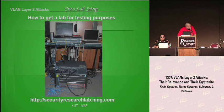So on this slide right here is a portion of our little lab. Over here, these are two 3600 Cisco routers. We have two 2900 Catalyst switches, and this big one down here is the 4006 Catalyst switch. A lot of this equipment we got, astonishingly, from dumpster diving, and also some loaners that we got from different companies. But I'm going to pass it over to my brother so he could explain exactly how we got all this equipment.